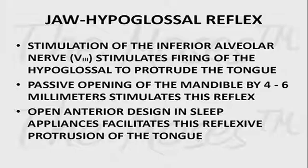Open anterior design in a sleep appliance facilitates this reflex. If you look at that reflex, you can't do it if you've got a TAP in the mouth. You can't do it if you've got a Clearway in the mouth. It's just not going to get forward. It's got no place to go. You can't stimulate the reflex. So you need an appliance in which you can stimulate the reflex. All you have to do to stimulate the reflex is make the appliance, because the design is built in.